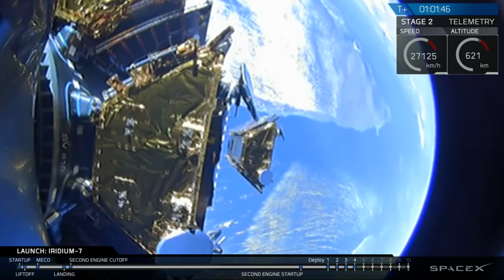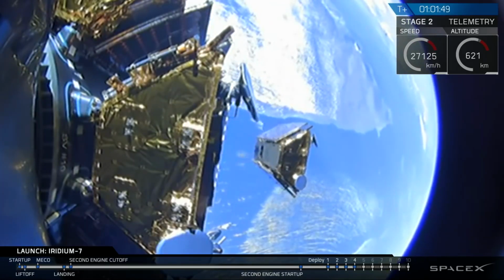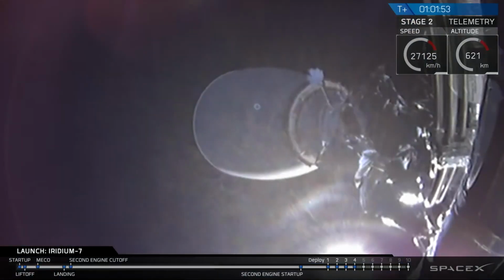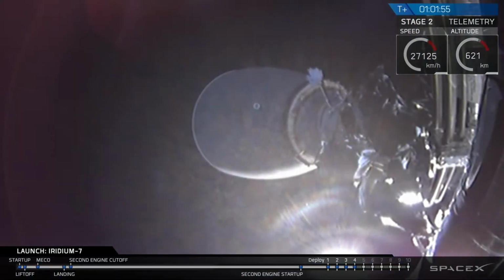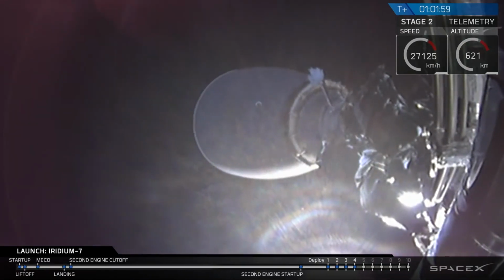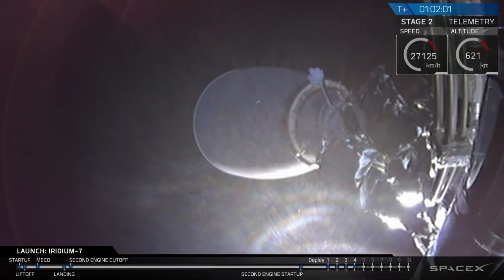Spacecraft separation confirmed. There you go. It's a great view of satellite deploy. There are 2 stacks of Iridium satellites, 5 on top, 5 on the bottom. We're deploying off of the top stack right now, and you got a great view of the 4th satellite being deployed.